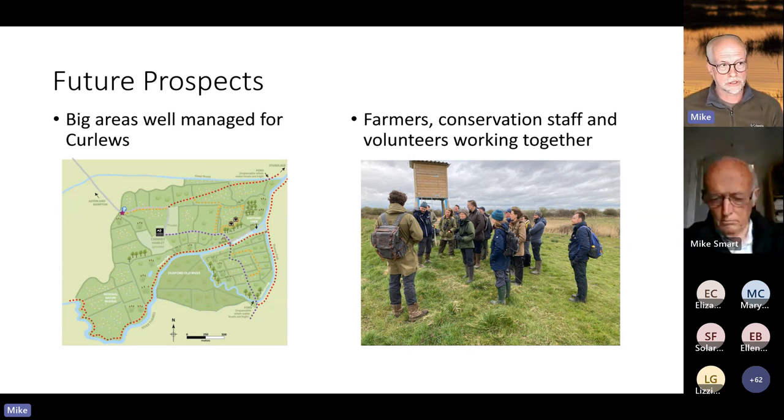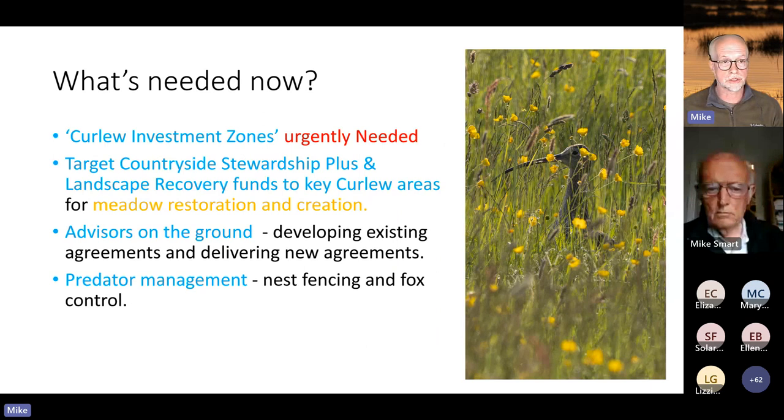We've also got almost all of our areas now with farmer clusters established, where farmers are working with conservation staff and volunteers. So that is going to be the key for success in our patch, everybody working together, but particularly farmers and volunteers and conservation, and urgently needing funding.